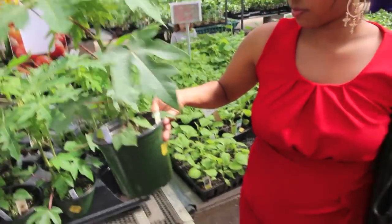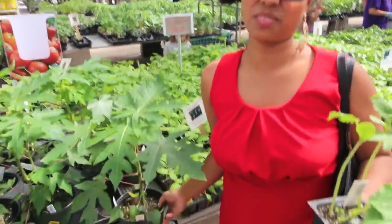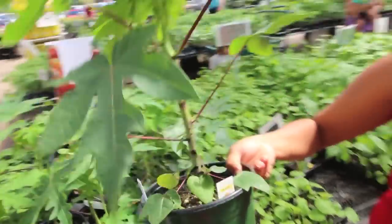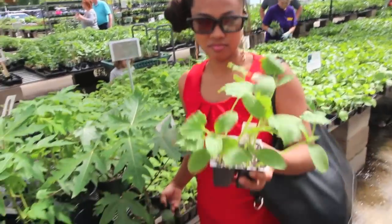We can't afford to be buying $11.99 trees right now, but at least flowers may not make it, but that's a good price. So papaya tree, should we try? $11.99 is a good deal.